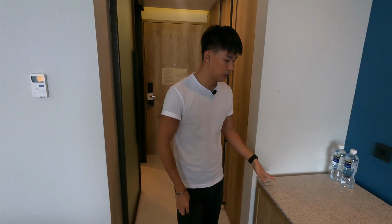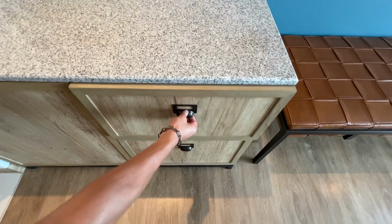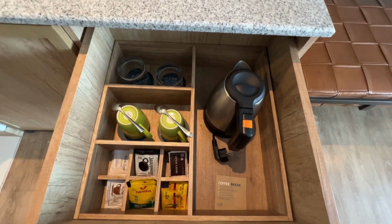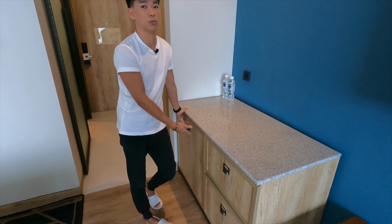And right beside it, this is the mini bar area, pantry area I would say. If you need tea, coffee, it's all here. Kettle, and a mini fridge is right below. It's empty so I'm not going to open it up for you.